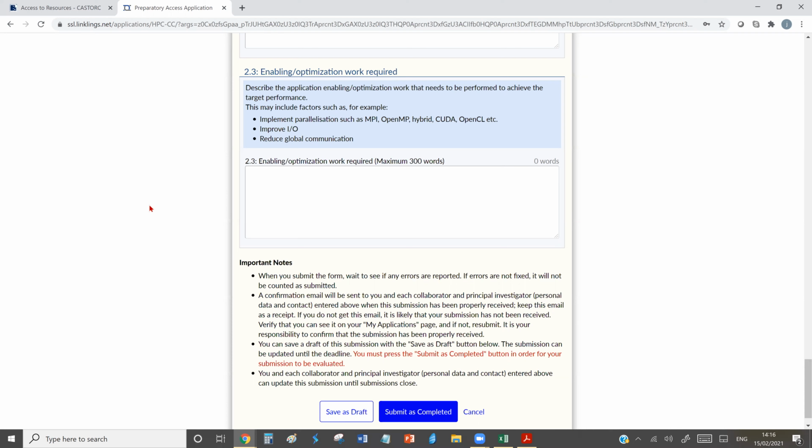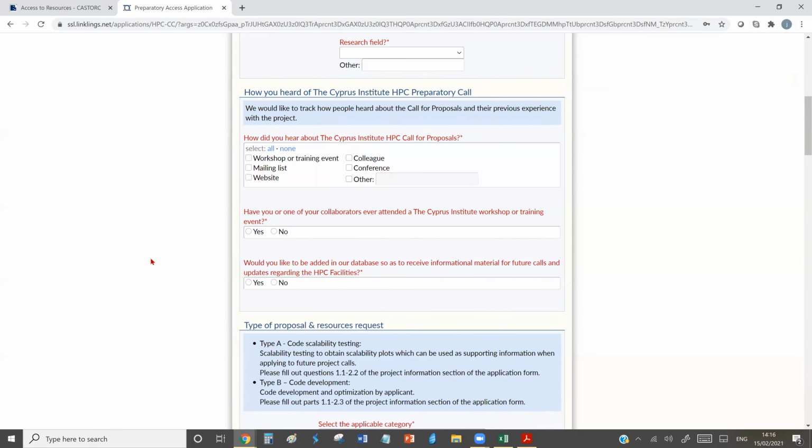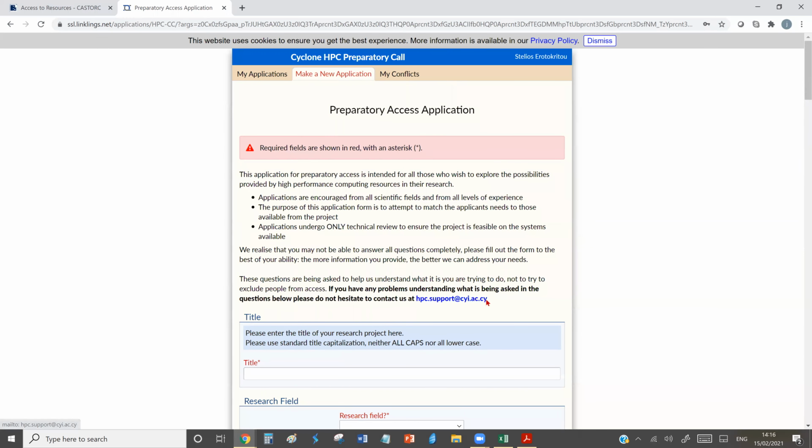So this is basically the application form for preparatory access. It's nothing difficult. If you need help, then contact CaSToRC support or contact the High Performance Computing Facility. Their email, I believe, is at the start. Yeah, their email is there. So if you need any help with filling in the form, then go ahead.